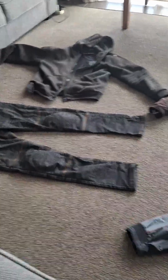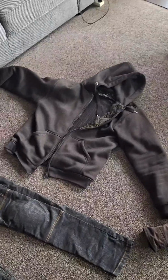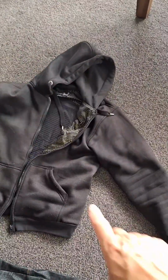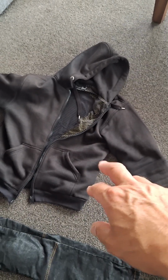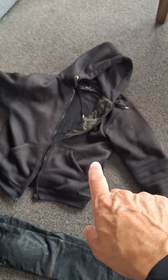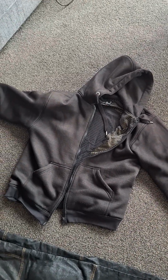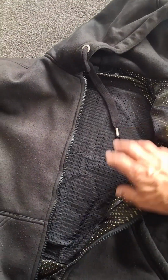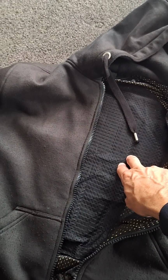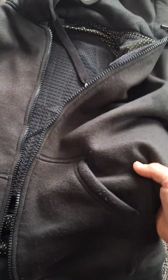But anyway, I'll go over first what I got for winter, which was this one here, which I bought from a place called Leather Direct, in the Church Corner, Riccarton area here in Christchurch. They supply lots of motorcycle gear and leather gear and what have you. It's armour padded, with back support, shoulders and elbows as well. This is super warm, really, really nice.